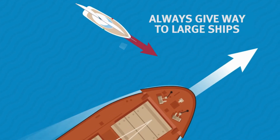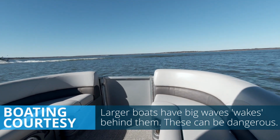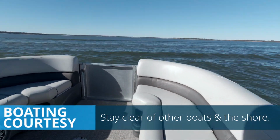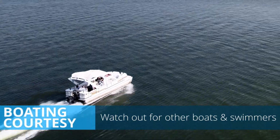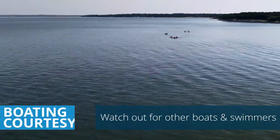When you are near larger vessels, pay attention to their wake, the waves behind the boat. These wakes can be very large and sometimes cause the front of your boat to submerge. It's good practice just to steer clear of other vessels and the shore at all times. Also, keep your eye out for smaller vessels, swimmers, kayakers, or obstructions and debris in the water.